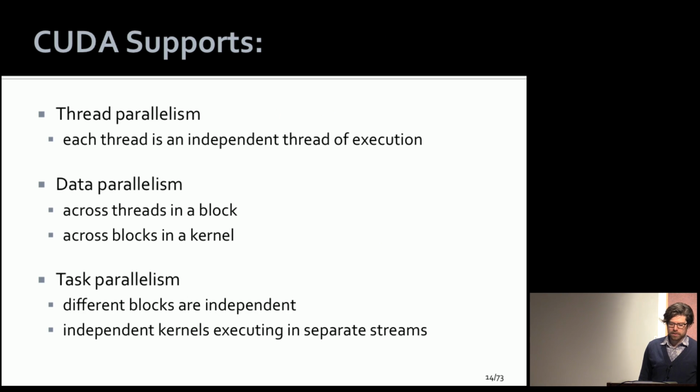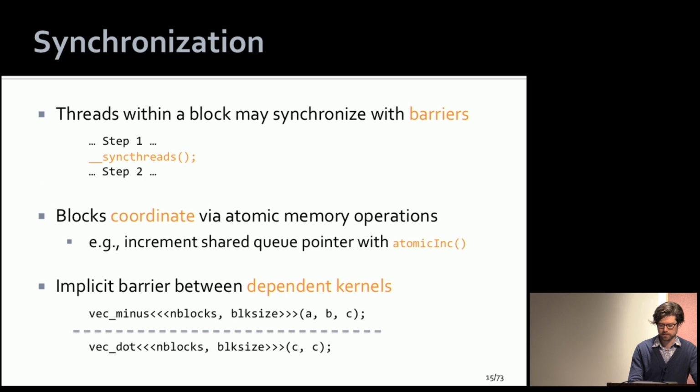Okay, so the kinds of parallelism that we get with this model: we get thread parallelism because each thread is an independent thread conceptually. We get data parallelism across threads in a block, across blocks in a kernel. And we also can have task parallelism because different blocks are independent, and also because we can do multiple kernel launches in parallel. So if we assert this kernel and this other kernel are independent, we call that streams. They can be associated with different streams. Then the hardware can actually execute different kernels in parallel on the same processor. So that's a form of task parallelism.